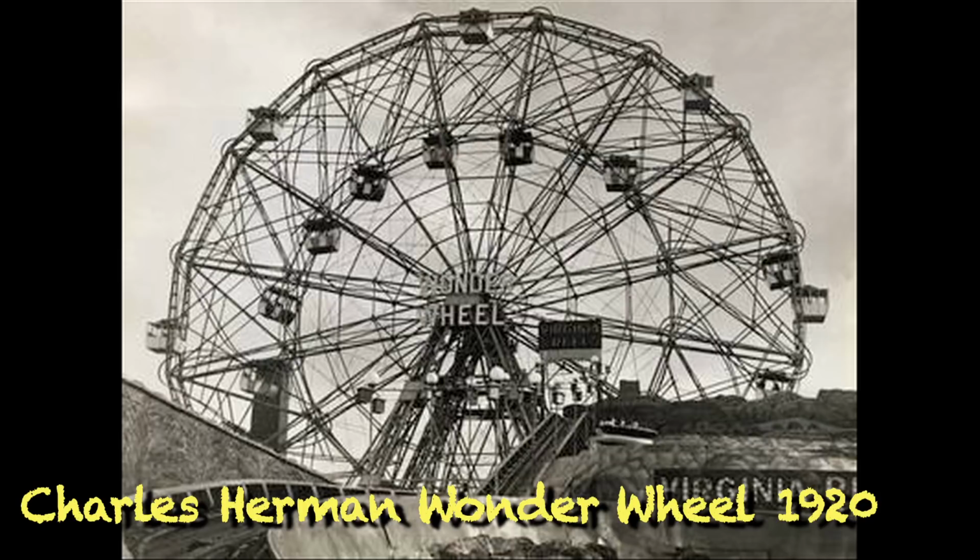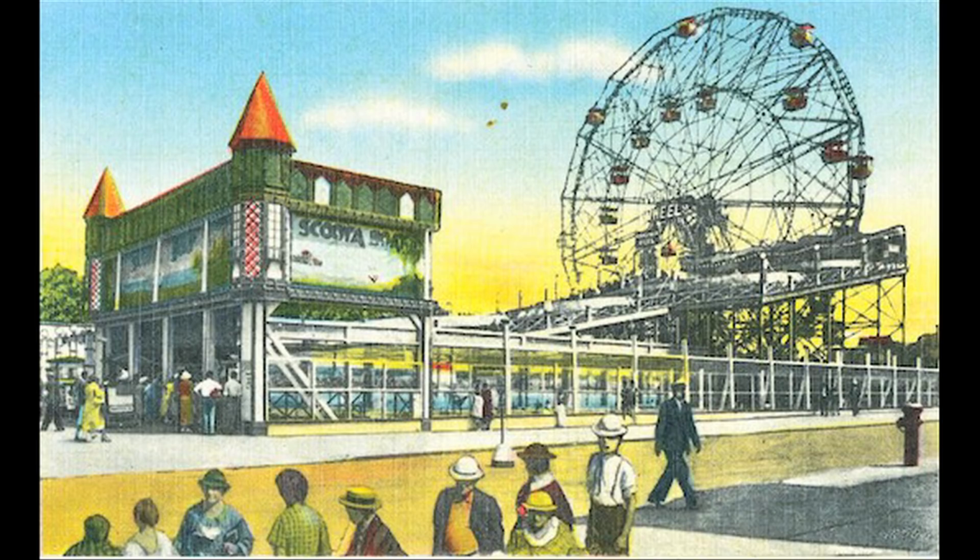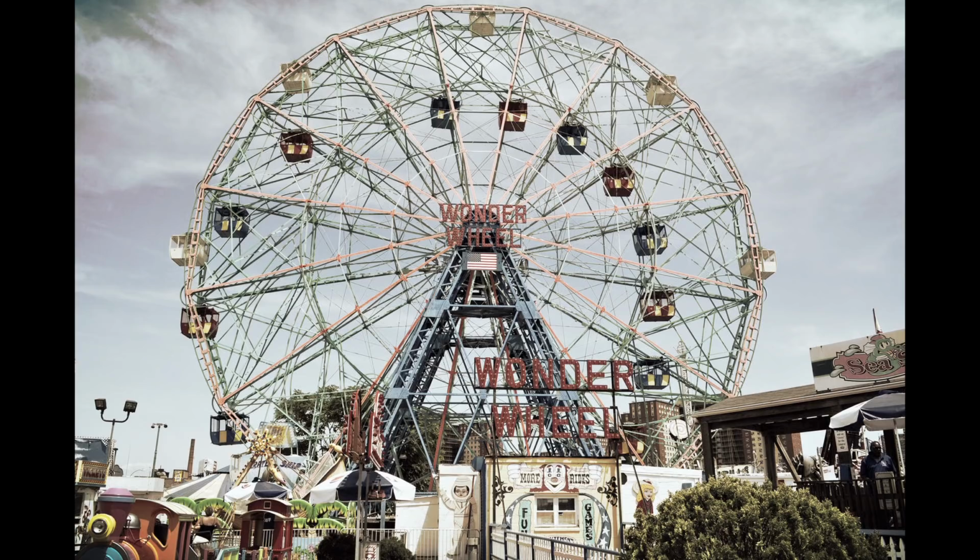Sure does. So Charles Herman built the first one for, of course, where else? Coney Island in 1920. The big innovation here was making half the cars so that they rode on a track, very much like a roller coaster track, and they could roll in toward the middle, and then they could roll back out toward the outside edge. But the stationary ones get to go clear to the top and not slide. Yeah, the other ones, the swinging cars, never go that high. They're always stuck in toward the middle of the wheel.